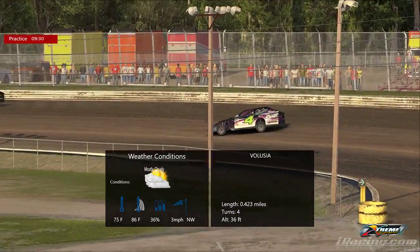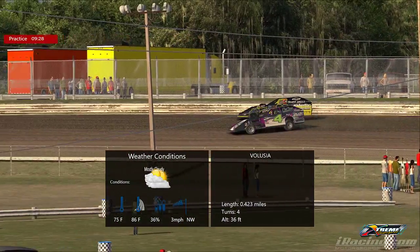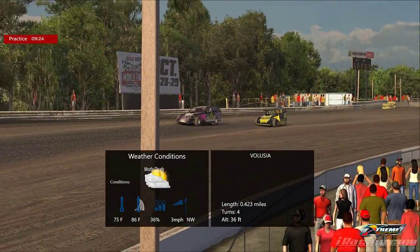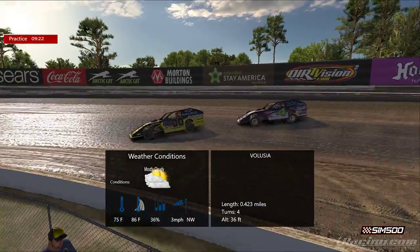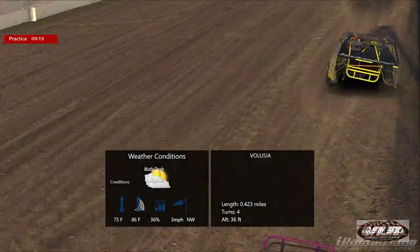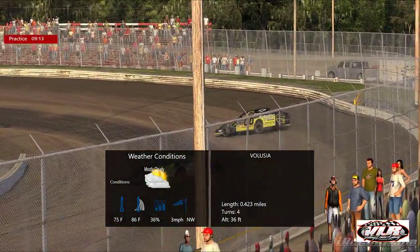Well, we got a special one here, a little test of what you're going to see. Obviously some UMP Modifieds out here right now with about 9 minutes of practice. Right now we've got 75 degrees, 86 degree track temp, and not quite a half-mile track here. But as always, I'm Joe White up here in the booth.